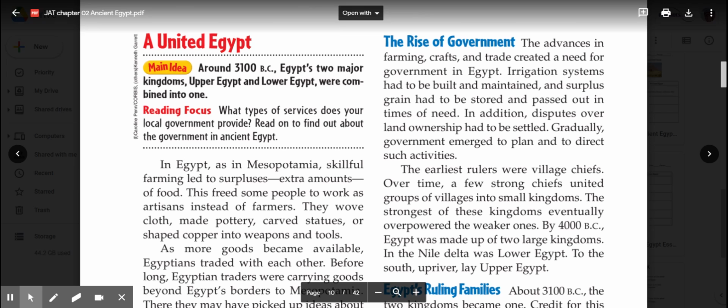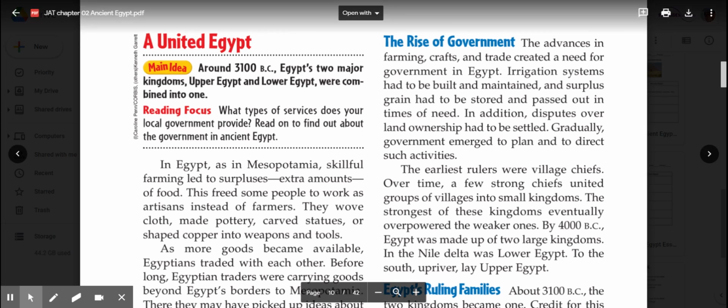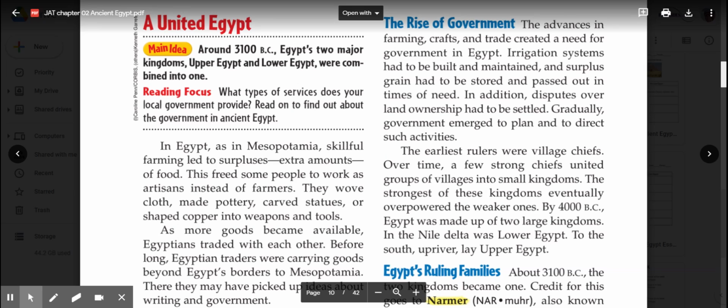The rise of government. The advances in farming, crafts, and trade created the need for government in Egypt. That's going to be an important point. It's going to answer a question for us, too. So make sure you pay attention to that one. Irrigation systems had to be built and maintained, and surplus grain had to be stored and passed out in times of need. In addition, disputes over land ownership had to be settled. Gradually, government emerged to plan and to direct such activities.